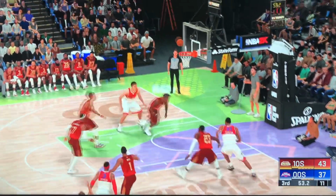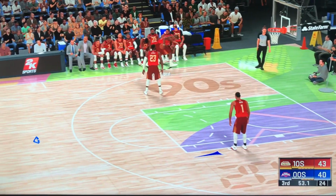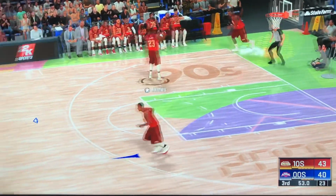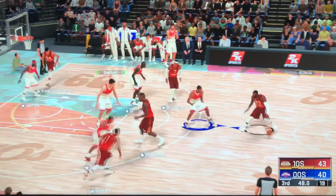Carmelo Anthony is checked in for Kevin Durant. And with that, the 2010s team lead is cut to just 3 points on the basket from Allen Iverson. And so James will bring it up for the 2010s team.